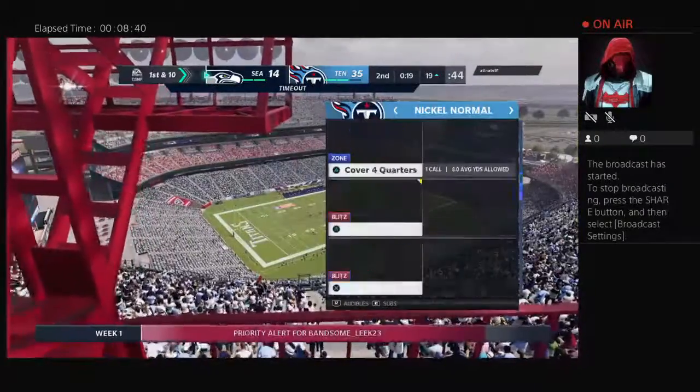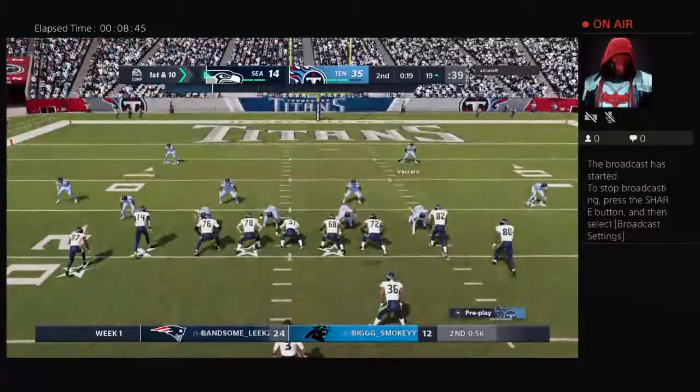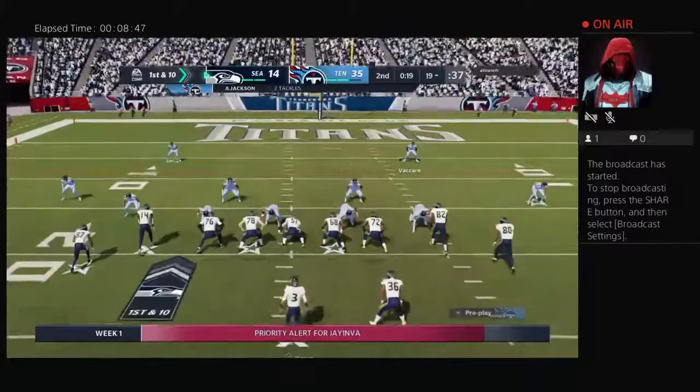Looking left side, he's got it. Complete. Now the Seahawks going to use the first of their timeouts as they stop it with 19 seconds to go in half number 1.